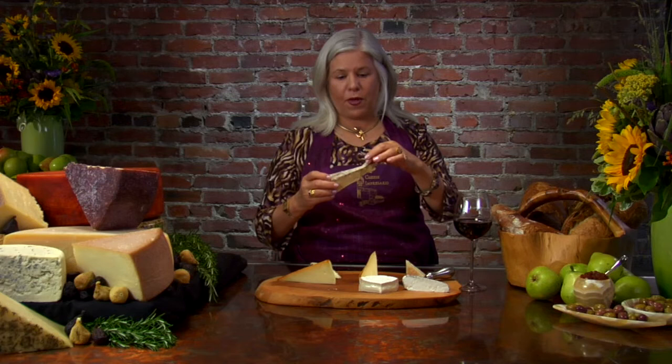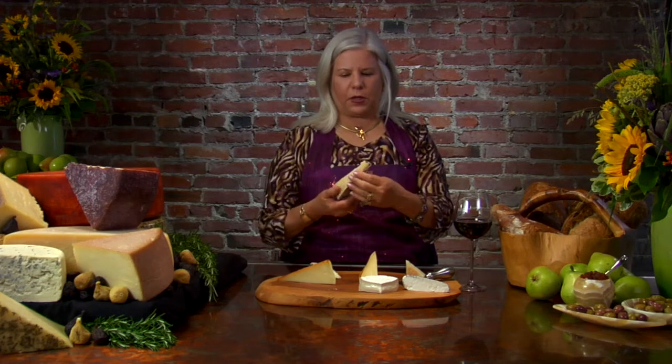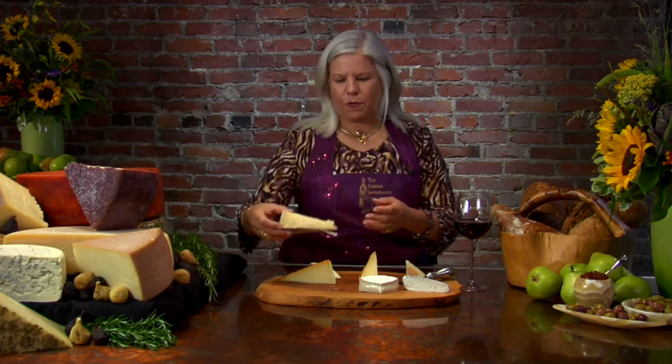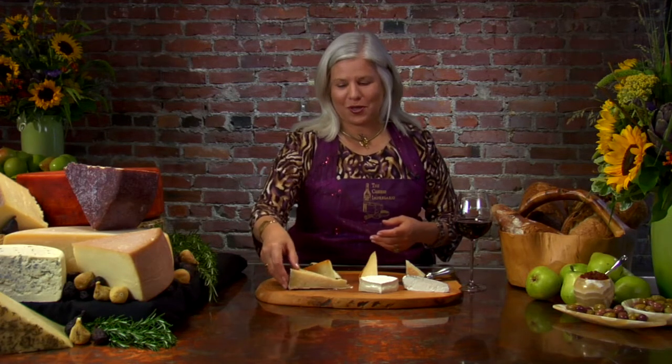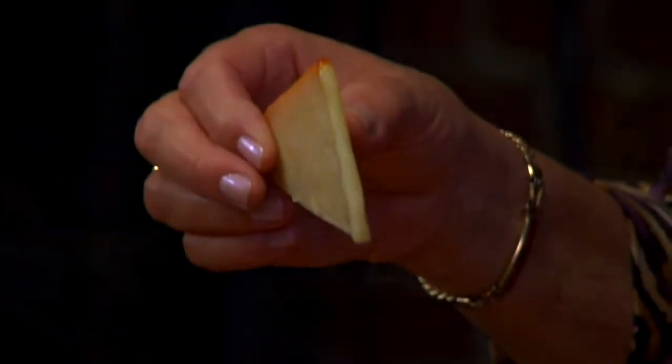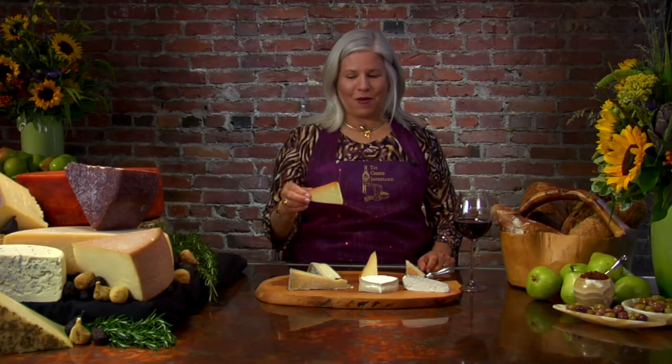This is a beautiful Wisconsin cheddar, but it does have a bandage on it. It's called bandage wrap cheddar, so it's fabric. Do not eat this. You don't want to eat fabric with your cheese. So I always cut it off and then enjoy it myself on a beautiful plate or on a grilled cheese sandwich. Fabulous.